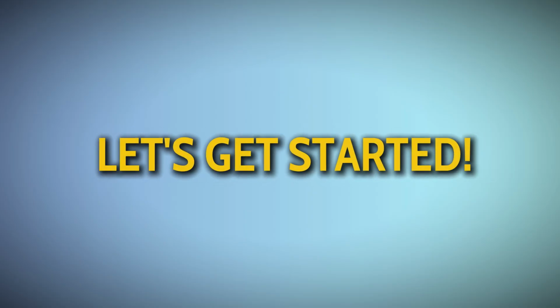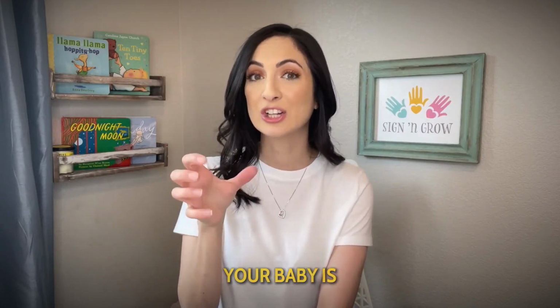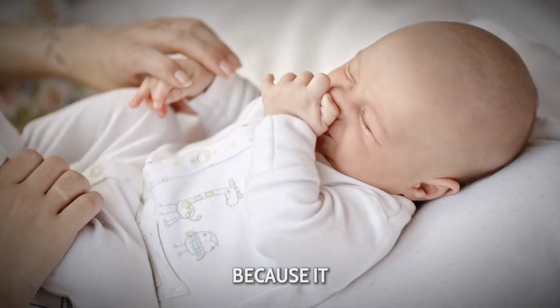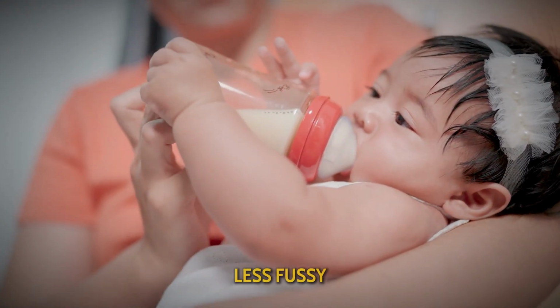So, let's get started. Sign 1. Milk. One of the first and most useful signs you can teach your baby is the sign for milk. This sign is especially helpful because it allows your baby to tell you when they're hungry or want to drink milk, making feeding times much easier and less fussy.